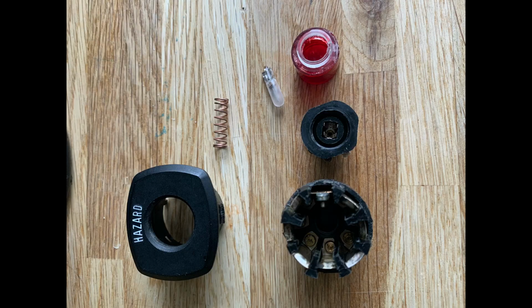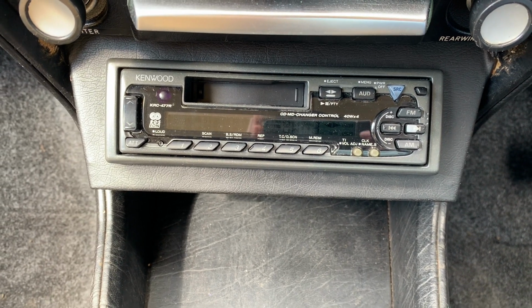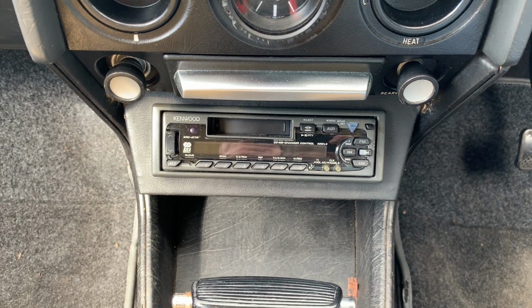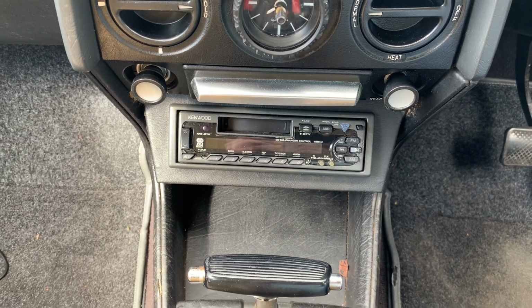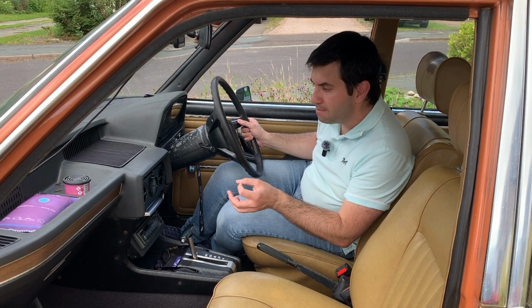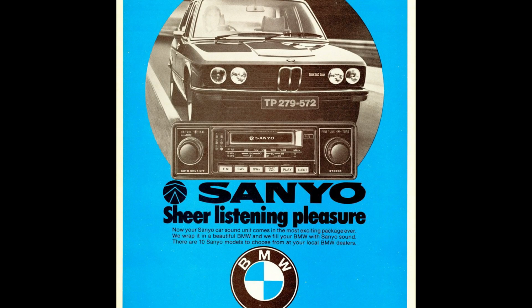I did fix some switches, deep clean everything, and the radio, which needs to go back in place, actually does work. It's a late 90s radio. It would be better if it had a period radio, and it's a shame that whoever owned this car after myself got rid of the original AM Sanyo radio. I know the German cars did have radios from Blaupunkt, but the South African cars came with radios from Sanyo.